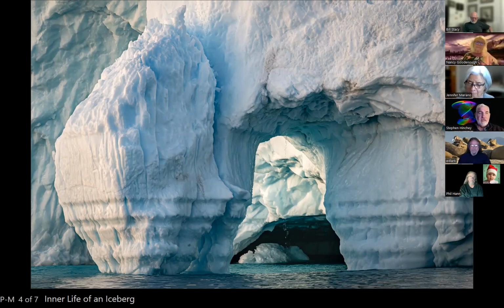We can see detail everywhere. Nothing is burning our eyes. Nothing is really overexposed. And it's calling us in. It's calling, come in and enjoy, explore the inner workings of this berg. So I think this was really well taken.